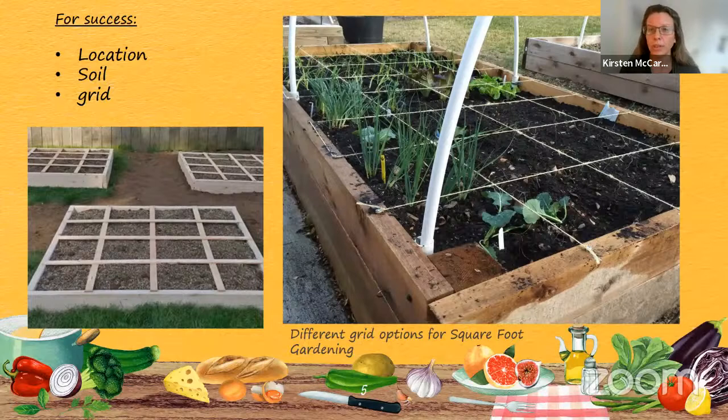So for soil, I don't use Mel's Mix. I have used what I found to be just as good. I buy the black garden soil from Big Yellow Bag at the beginning of the spring. And I take 3 parts of that black garden soil and I mix it with 1 part of vermiculite. And that's how I filled my raised garden bed.